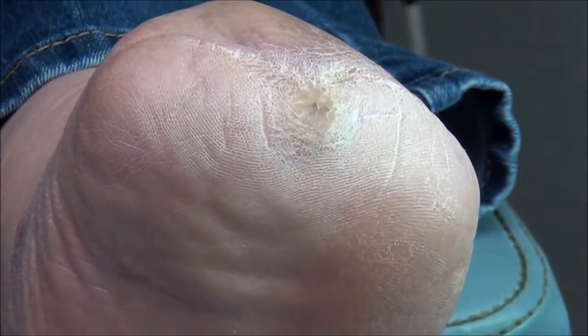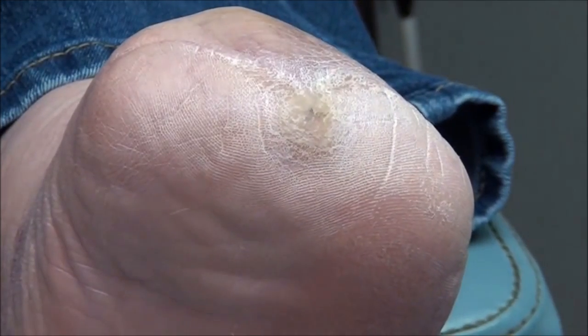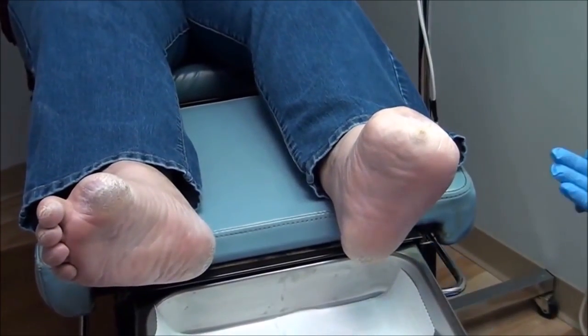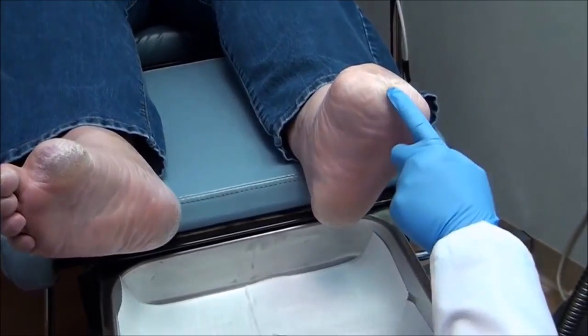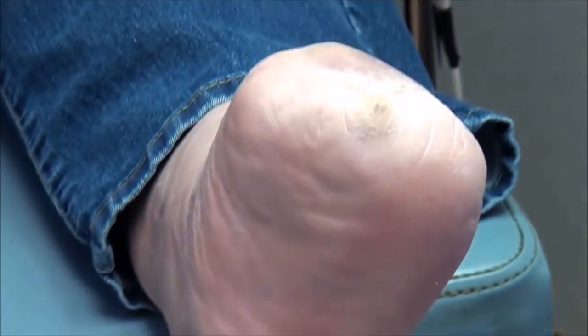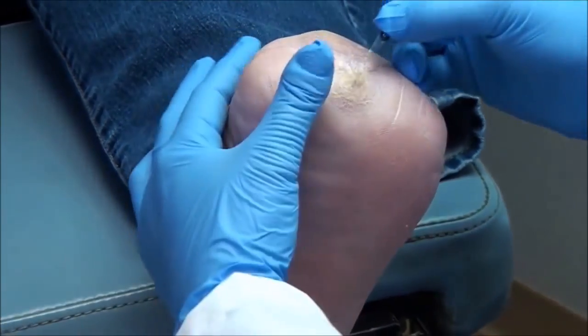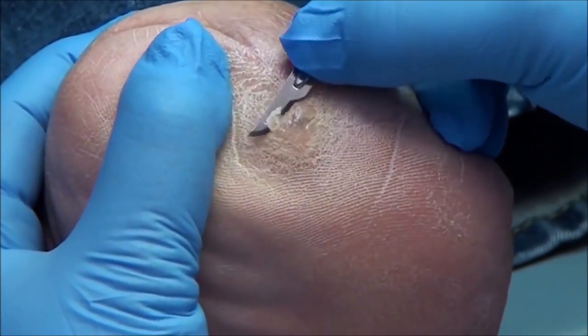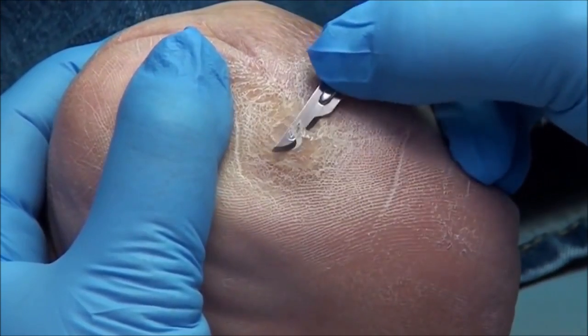Okay, so this patient is 35 years old and a type 1 diabetic for 30 years and has lost portions of both feet due to wounds that became infected. So all of these spots, if you can see over here with the calluses, are spots that had been open wounds. And so what we do is have her come periodically to trim the calluses off so that she doesn't develop open wounds anymore.